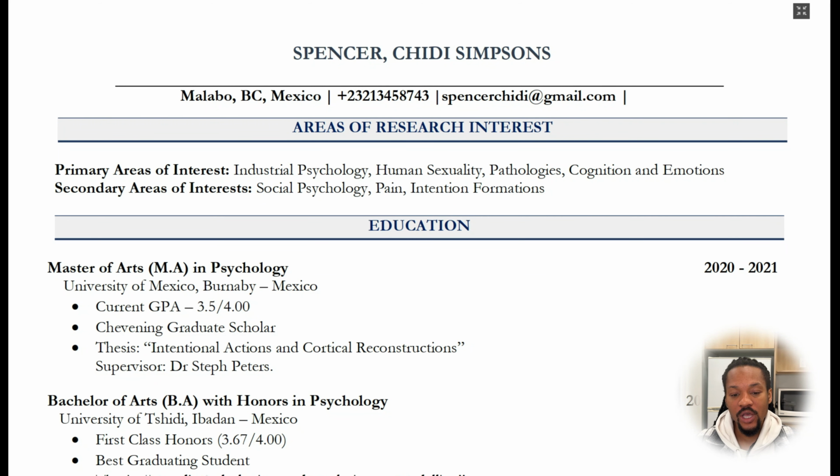And then you put your education. If you have had a master's, you put your master's. After that, you put the name of the university and your CGPA. If your CGPA is not good, if it's just basic, there's no need to put it. Put other things. Any significant thing you did during your studies in that period, put it. So if you were a class captain, this is where you put it.